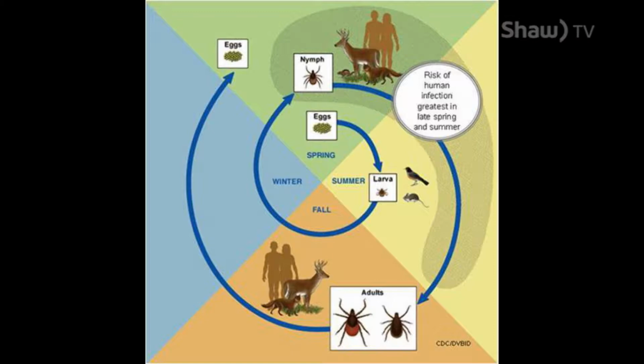So the eggs are laid during the early summer. They hatch, and then the larval stage, the first stage, takes that entire season to find a host, usually something like a mouse, because they're pretty minuscule. And then they blood feed. The following spring, or even during the autumn, they'll molt into the second stage, which is called the nymphal stage. That'll overwinter. The nymphal stage will take a blood meal the second summer, stretch, and then begin to transform into the adult stage either during the autumn of the second year, but they are not going to be reproductive at this time, or the following spring.